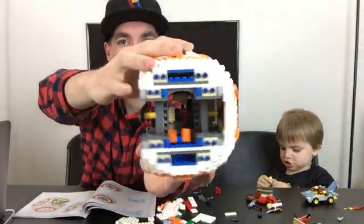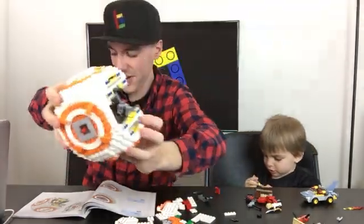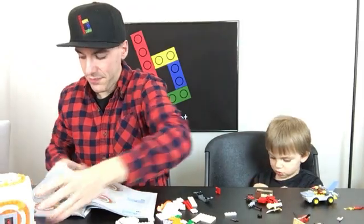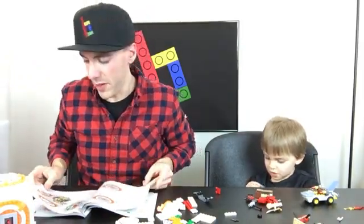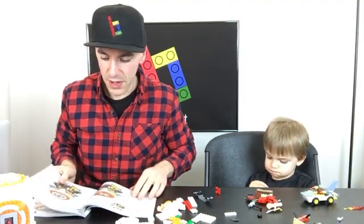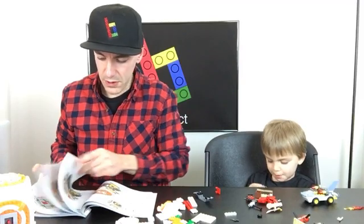Right now it kind of looks like we're building the Death Star almost. You got the half construction going on. What Lego set is Clark playing with? The set that we reviewed earlier today, if you want to call it a review, the set that we played with earlier today. Am I building two of these?